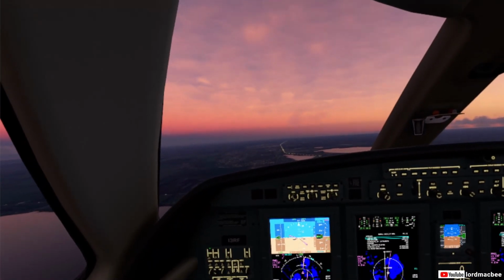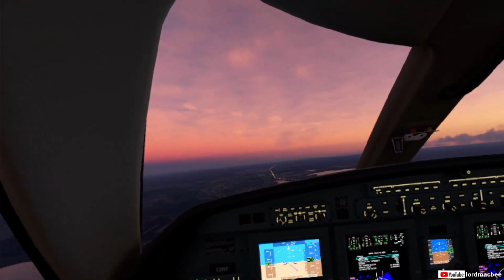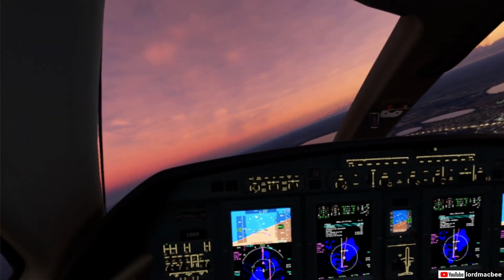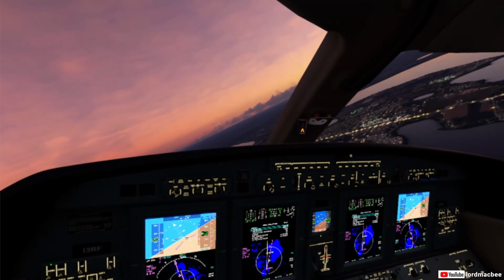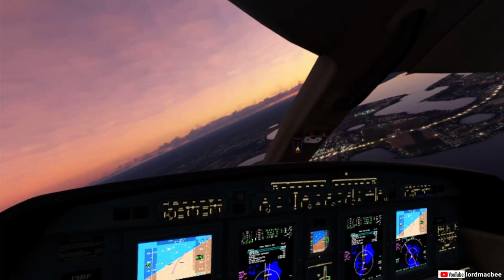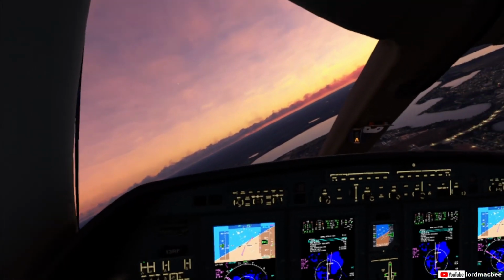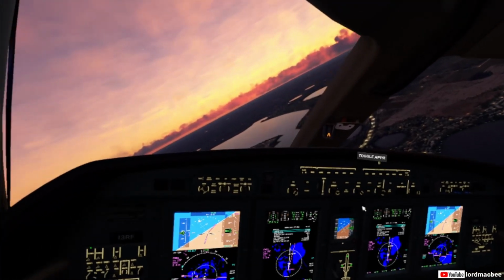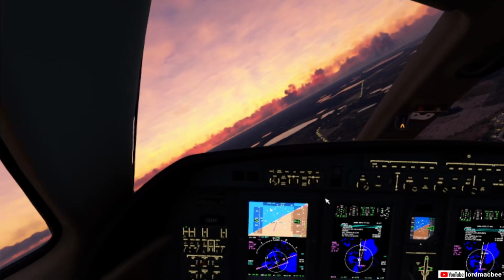Okay, making sure we're slowing down here. We're at 3,000 feet. And we're gonna initiate our turn. Gear down, speed checks. Green and no red. Flaps 15, speed checks. Altitude.